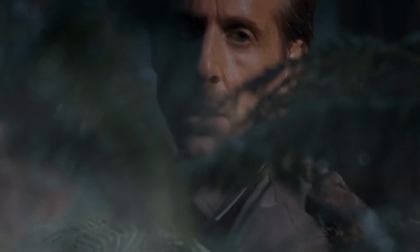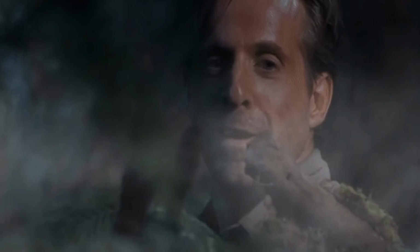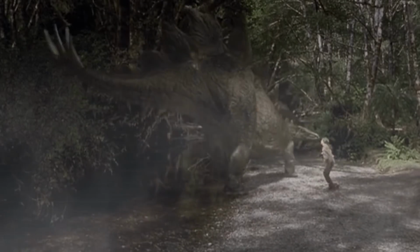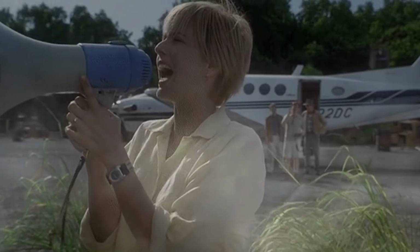I know that for a lot of people it's difficult to really think of Isla Sorna looking any differently to how it did in the Lost World, because that was the island's honest introduction. But JP3 changed all of that with its new interpretation.